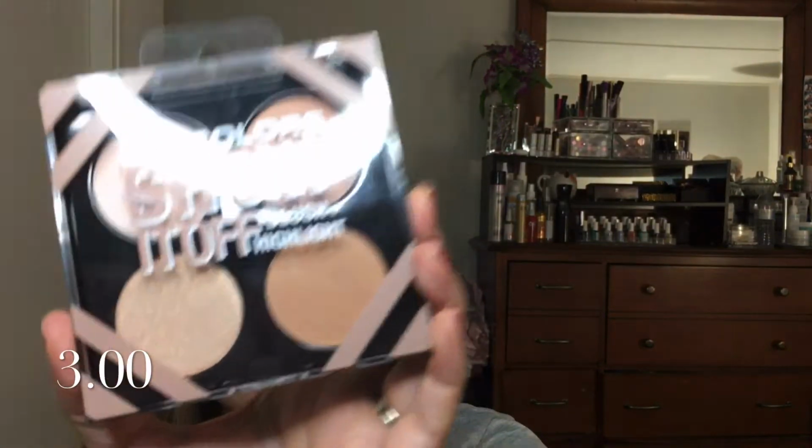but hopefully it doesn't wear off pretty quickly. It's not going on patchy or anything. So first impressions, I like it. Now, overall review, is it the best? I'm pretty sure it's not the best bronzer out there, but it works. Next, to highlight and for blush, I got this LA Colors Show It Off Blush and Highlight Palette.